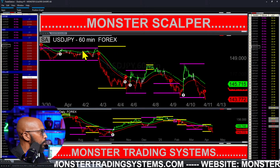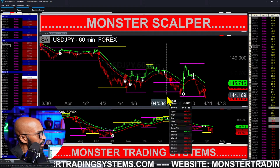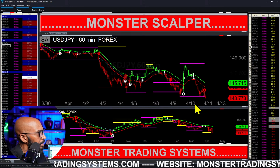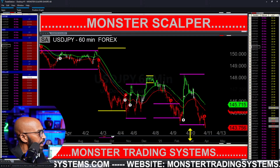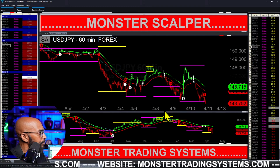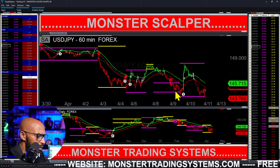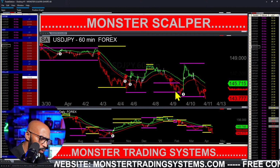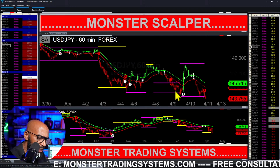That's a good setup. USD JPY, sell short signal here on a break of this support. Good candle here. Look at that. All right, but choppy in here. Just choppy. So we'll call it USD JPY 60-minute short.